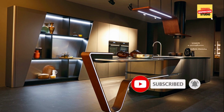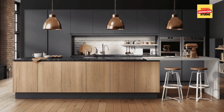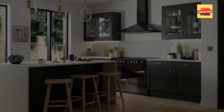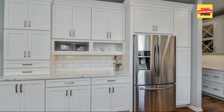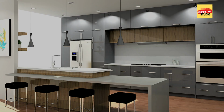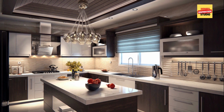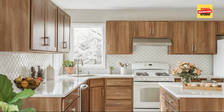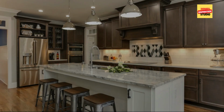So, why go trendy with your kitchen design? There are several advantages. First, trendy kitchens tend to incorporate smarter storage solutions and innovative appliances, making your cooking experience more efficient and enjoyable. Second, a trendy kitchen can boost your home's value if you're ever thinking of selling. And most importantly, a well-designed trendy kitchen creates a space that inspires creativity and sparks joy every time you use it. Now, let's get down to the fun part. The top 10 trendy kitchen design ideas for 2024.